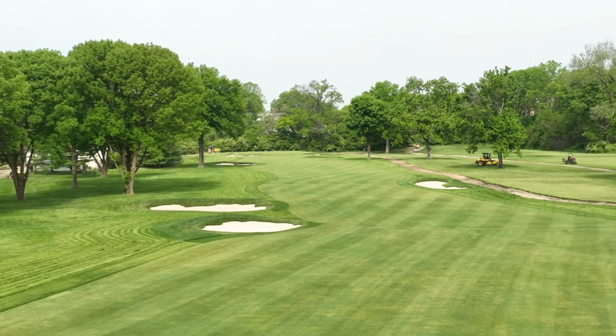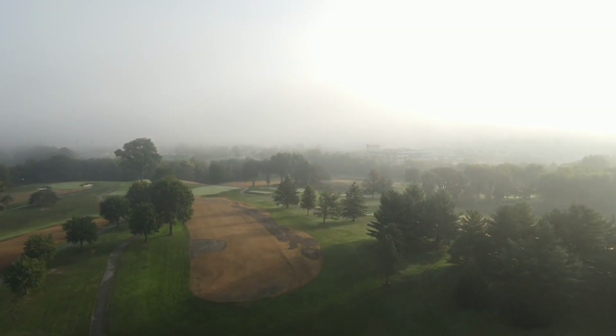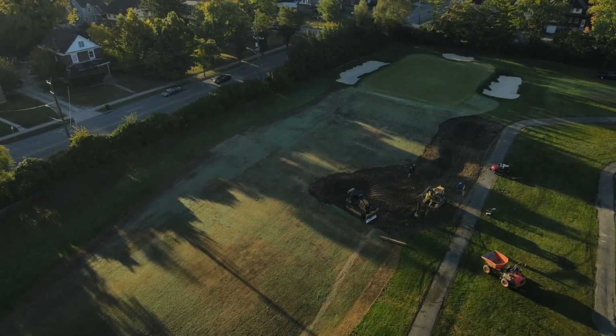The land had great character, but I really looked at from the front of the forward tee to the front of the green as a clean palette. And I like that. It allows me to really try to make strategic design changes in a golf course.